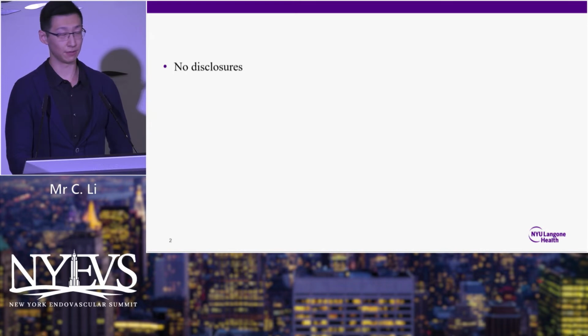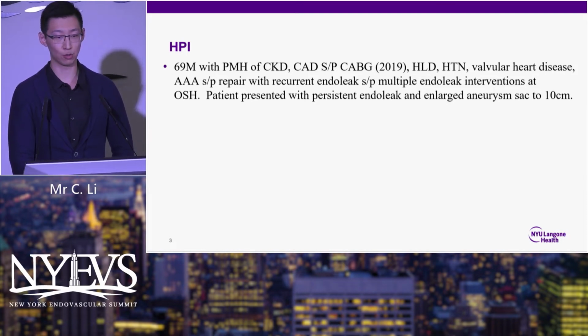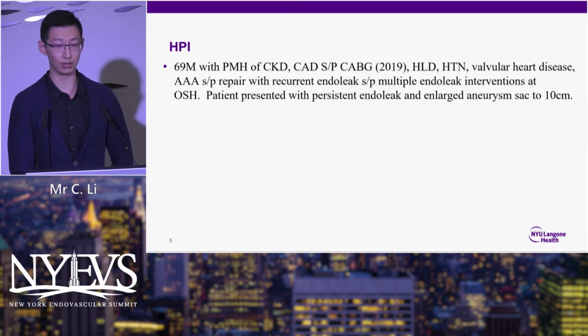So this is a case of an open EVAR explant for a persistent type 1 or persistent endoleak. I have no disclosures. For HPI, this was a 69-year-old male, past medical history of CKD, status post AAA repair with recurrent endoleaks, and he had received multiple endoleak interventions at the outside hospital. He presented to our institution with the enlarging aneurysm sac to 10 centimeters and with still persistent endoleak.